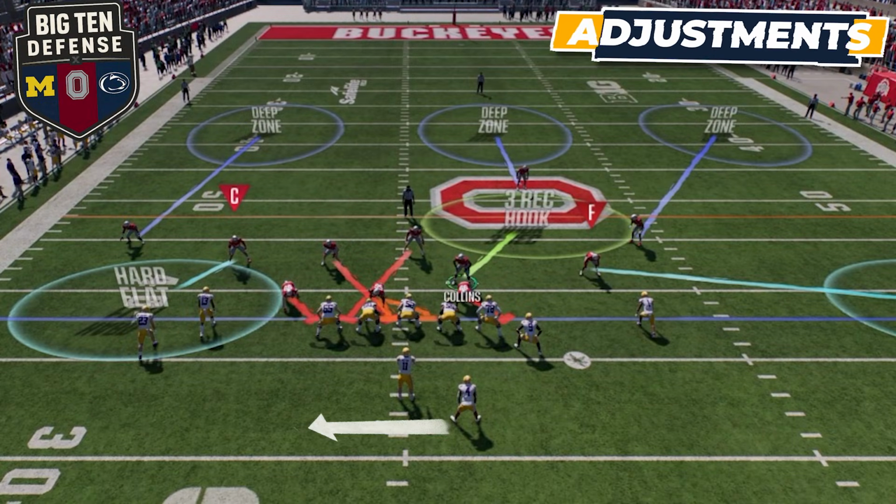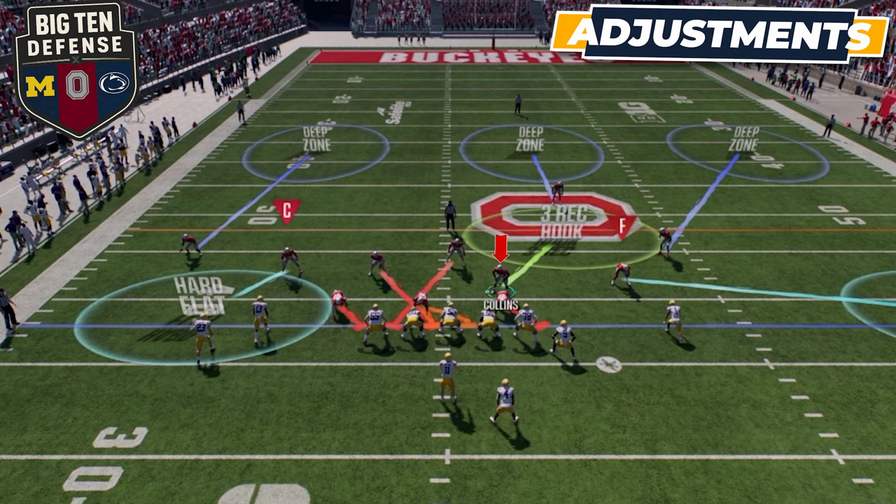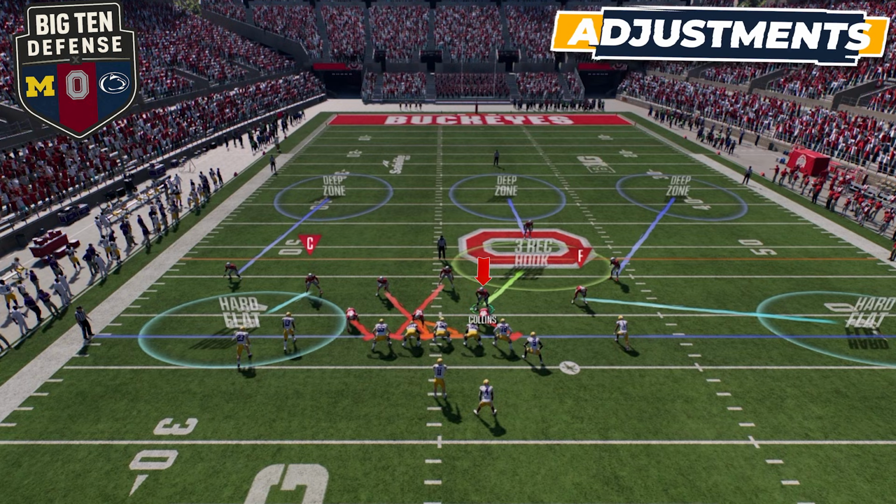Now to set this up, you want to shift your D-line towards the down safety, then you want to slant your D-line down, then you want to use the backside linebacker in the 3 rec and walk him down 1 to 2 steps towards the line of scrimmage.